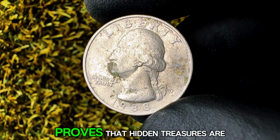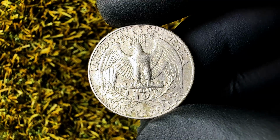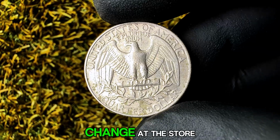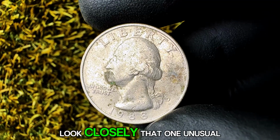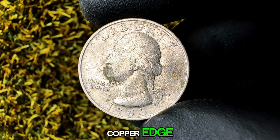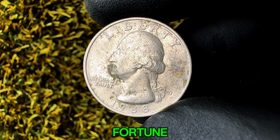This one coin proves that hidden treasures are still out there. That rare finds can appear in the most ordinary places. That a simple 25-cent piece can carry a story worth more than gold. So next time you get change at the store, or sort through that old jar in your garage, look closely. That one unusual quarter, that coin with a strange ring, a brighter surface, a missing copper edge, it might just change your life, because history hides in plain sight, and sometimes, it's worth a fortune.